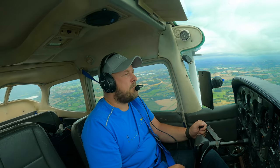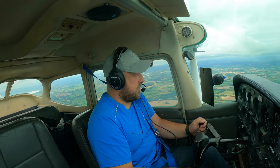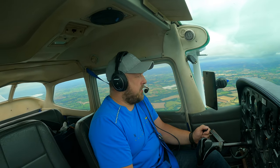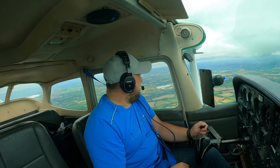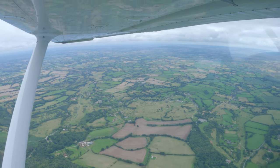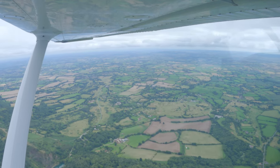Gloucester approach, Golf Hotel, Foxtrot Alpha Victor, request basic service and turn overhead. Golf Hotel, Foxtrot Alpha Victor, Gloucester approach, standby, please. Airways 57, maintain altitude 4,000 feet, clear approach runway 27, report Beacon outbound. Maintain 4,000, clear approach 27, report Beacon outbound, Airways 57. Golf Alpha Victor, pass your message.